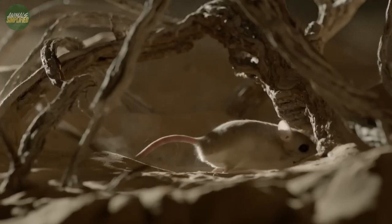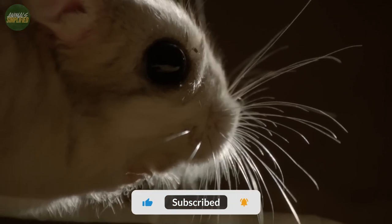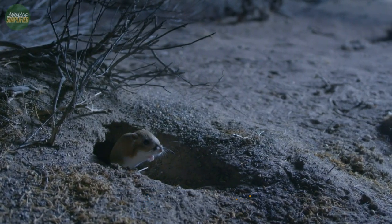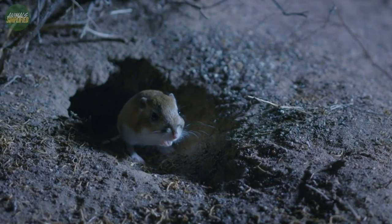One of the most striking aspects of a jerboa's appearance are its large, owlish eyes. These eyes, like their limbs, are not just for show either. They play a crucial role in navigating the nocturnal world of the desert, enhancing their vision in low-light conditions.